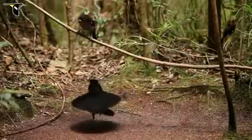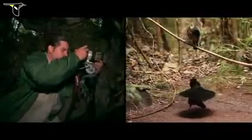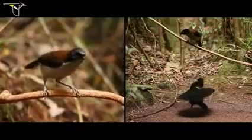It's important to keep in mind that this is how we see this display. But of course, this display isn't intended for us. This display evolved through the process of sexual selection by female choice, and the females are sitting above looking down.